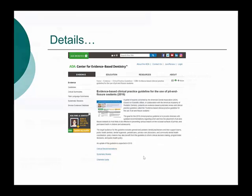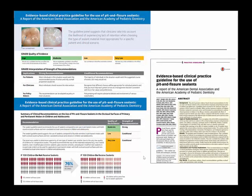So if you wanted to get more information, what are you actually going to see? Well, on the left-hand side, you can get a printable version of these evidence-based practice guidelines for the use of pit and fissure sealants, where it describes the grade of quality of evidence, which is very high.